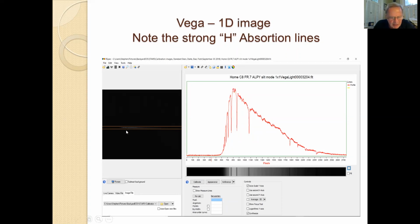And on the left side is the actual 2D image and what it looks like. And these horizontal lines around it are part of the software that permits you to block out any excess light that you don't want to show on the right side. So on the right side, if you notice, it says it's in pixels. So this is a non-calibrated image, but it's still a 2D image.